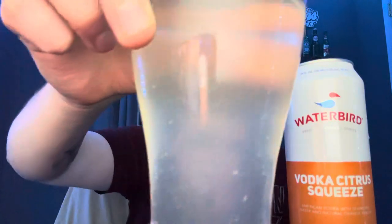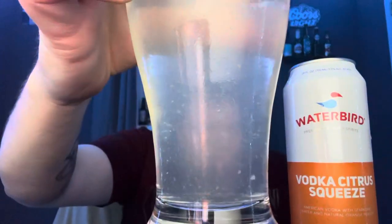The chunks, the particulate that's in it, doesn't really bother me. That never really bothers me. But I can definitely tell that some people who drink these types of things, who pour this into a glass, might not want to drink this. My girlfriend would not want to touch this. If she saw this, she would be like, no, absolutely not. So there's people for whom that would definitely be a turnoff for sure. It kind of just sits there, suspended.